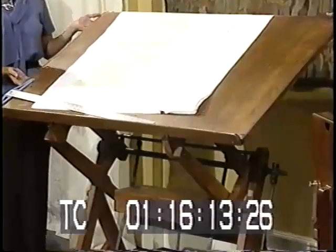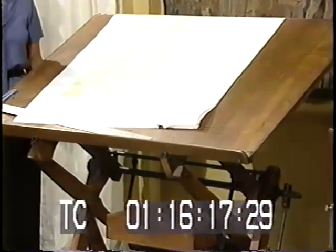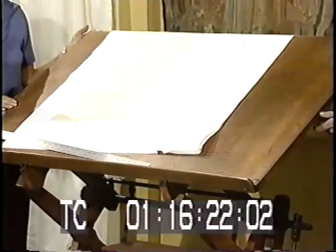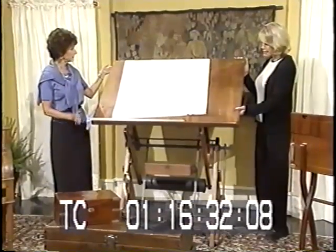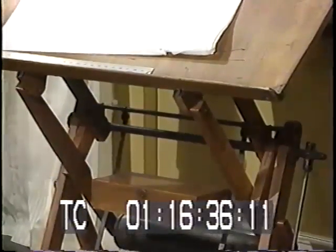So it can be used as a drafting table. Any architect, interior designer, draftsman would love to have a piece like this. How else could you use it? But you could also use it to display a painting. In other words, it could be used as an easel. Oh, look at that. You could display a painting, you could display a photograph or an etching, something like that. Does it lay flat? Could you also use it as a table? You could also use it as a desk. Oh, that's marvelous. How fun.